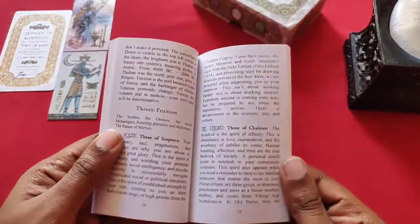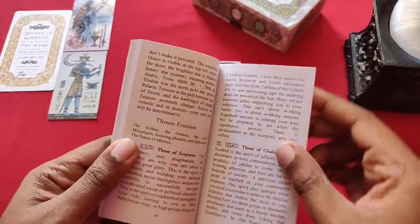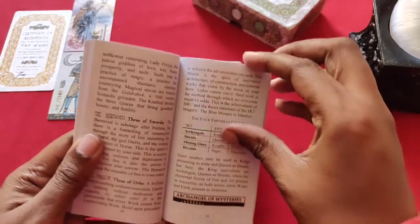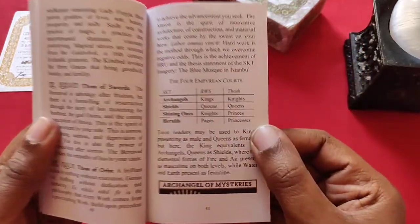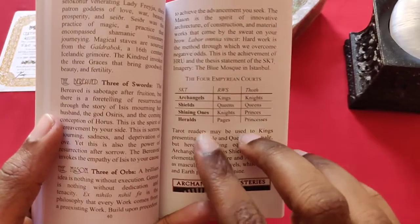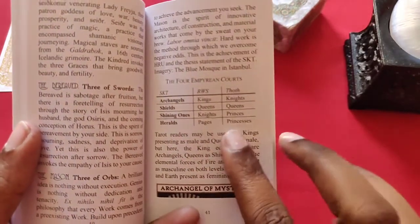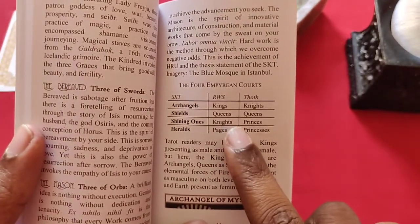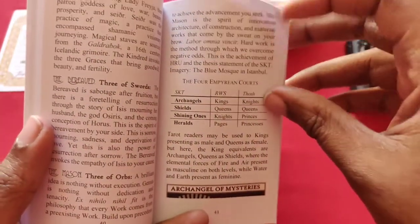And then the book has them grouped by numbers. So all the threes are together, all the twos, all the fours, all the fives, and so on. And then the court cards are archangels, shields, shining ones, and heralds. And you can see from this little chart how they correspond with Rider Waite Smith and the Thoth Tarot.